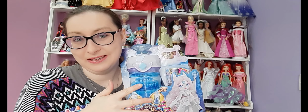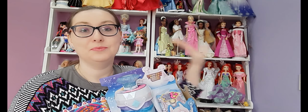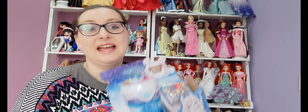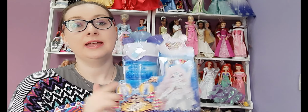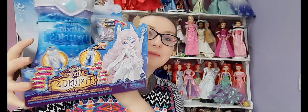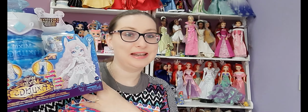But I will definitely keep an eye out for her because she's also absolutely stunning and I want her. But this one I think is kind of their version of their holiday Barbie. It's their version of a holiday doll. We've got Disney with theirs, OMG now does it, and Barbie does it, and yeah, Magic Mixies Pixlings has theirs as well, and this is her. And as you can see, she looks absolutely stunning. So she is now available at Smyths if you would like her.